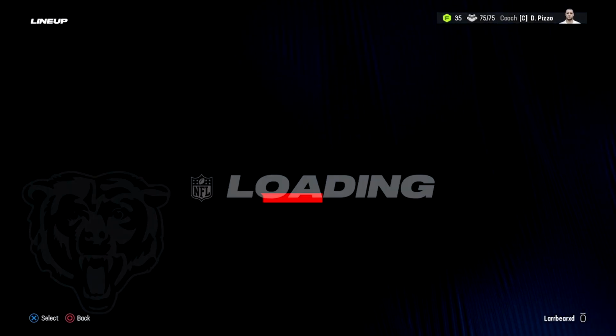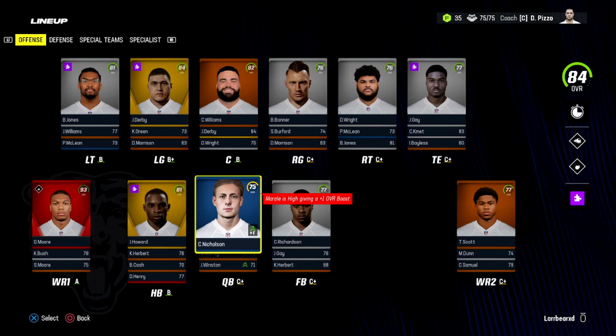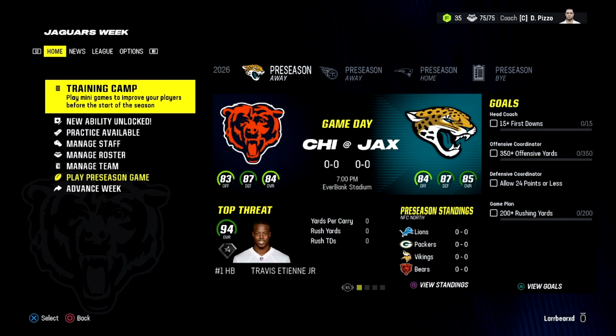So throughout this preseason, I'm mainly going to be focusing on the young talent on the roster. And each game might be a little bit different, but we're going to focus heavily on Cliff Nicholson and this offense just to see really how far it can take us. So let's go get into the preseason games. Let's go have some fun. I did do the training camp, so that's all done. So let's go get into week one.